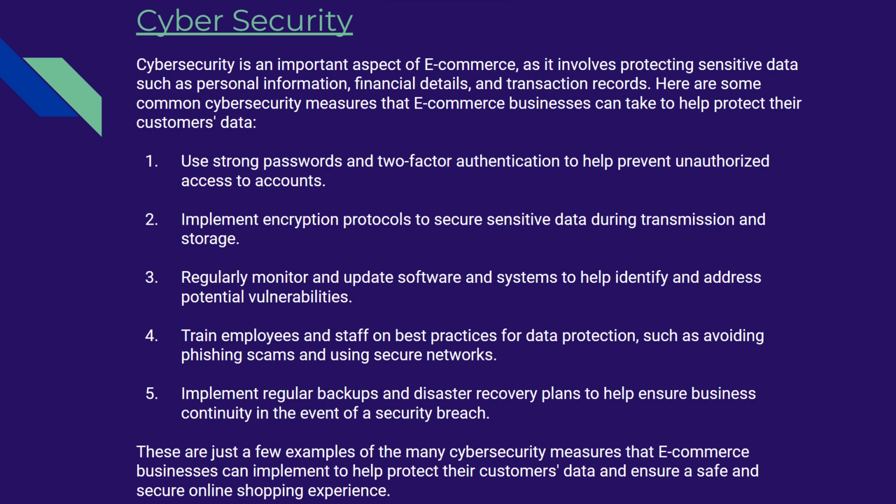Cybersecurity is an important aspect of e-commerce, as it involves protecting sensitive data such as personal information, financial details, and transaction records. Here are some common cybersecurity measures that e-commerce businesses can take to help protect their customers' data. Use strong passwords and two-factor authentication to help prevent unauthorized access to accounts.